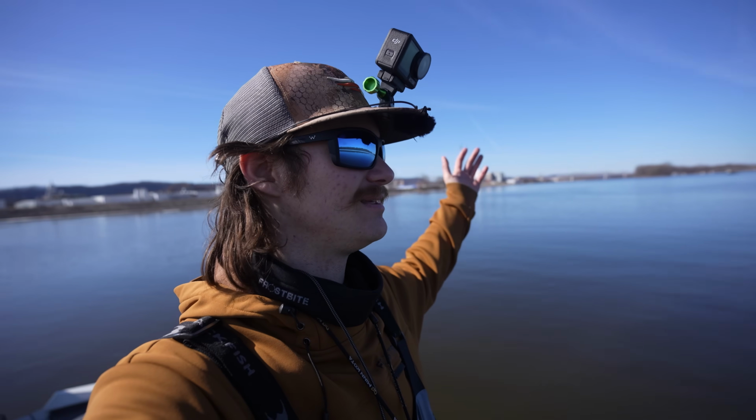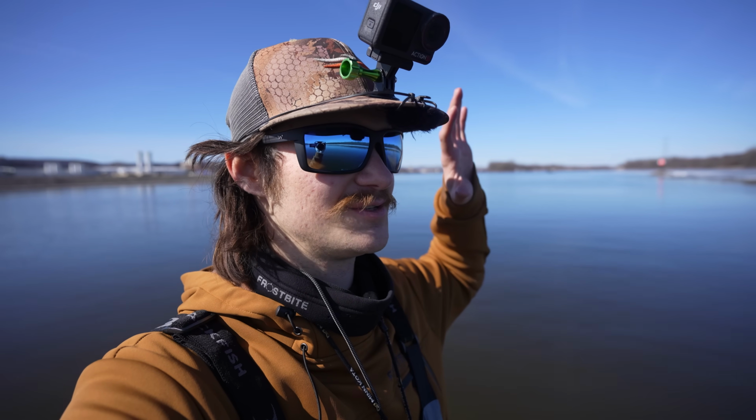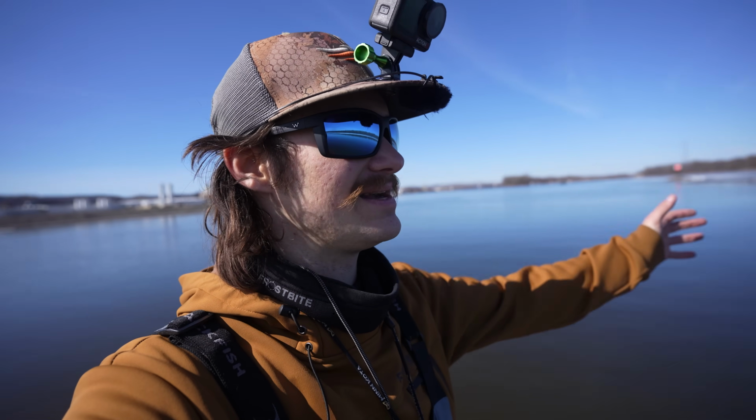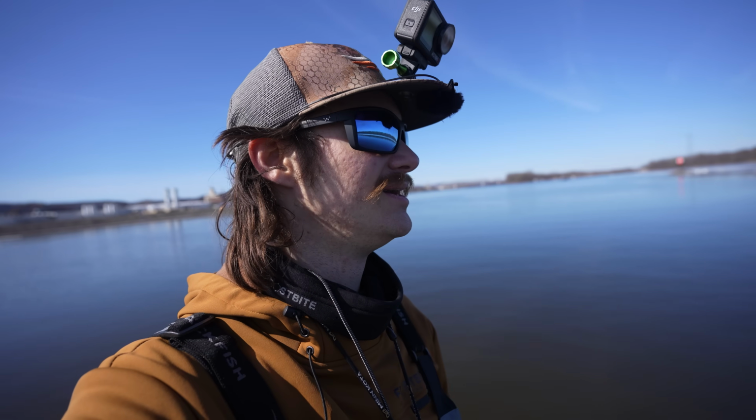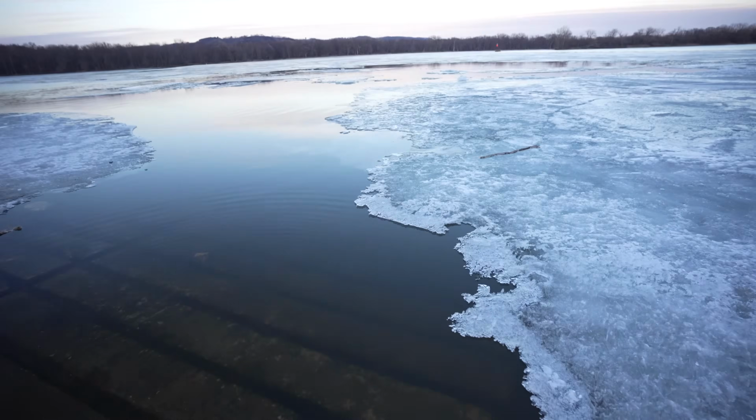As you can tell, the Mississippi River is open water here. The last 2 weeks have been pretty much 40 to 50 degrees, so the majority of the river below the dams for miles and miles is all open water. We still do have some ice along the shorelines in the backwaters, but the main river is open and ready to fish.